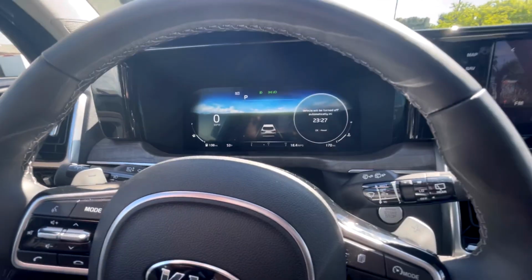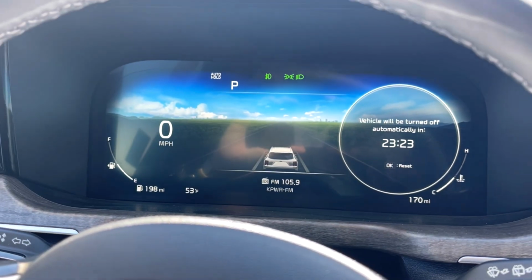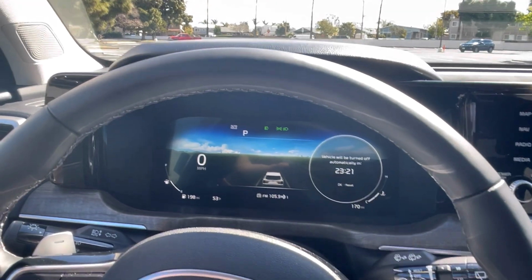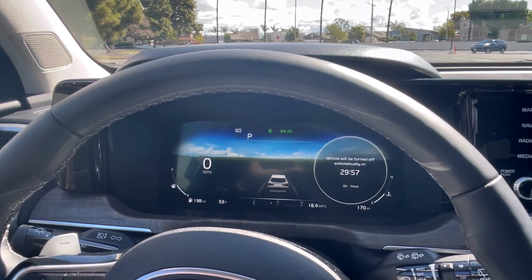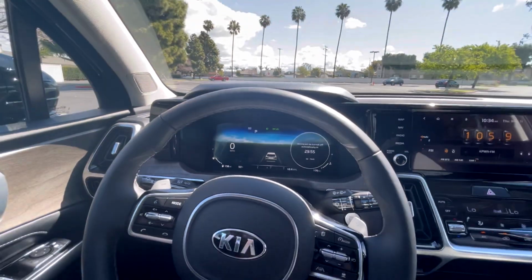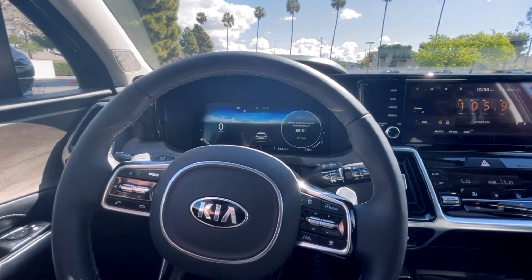Other than that, you get the fully digital instrument cluster. This is one of the first Kia cars that has come out with it besides the K900. And I think that is beautiful. They actually have different types of screens that you can set up, preferences to add different styles, and we'll go over those.